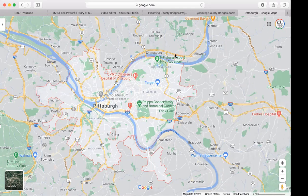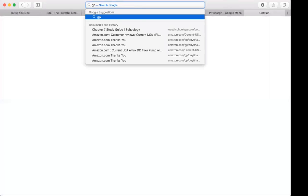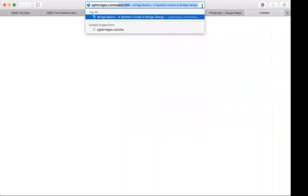And as a result of there being these major rivers right in among the city itself, there are a number of bridges that have to cross each of the rivers. Many people have to travel maybe from the North Side here onto the Point and then into the South Hills, have to cross a number of bridges. There's also a number of tunnels and stuff. So you can read and see stuff about the bridges of Pittsburgh, but if you go to that site that's in the document, pghbridges.com/basics.htm, it just ends with M, doesn't have an L at the end.